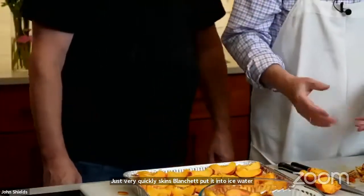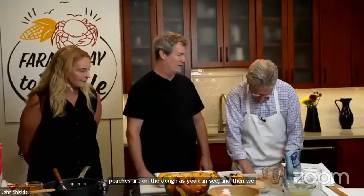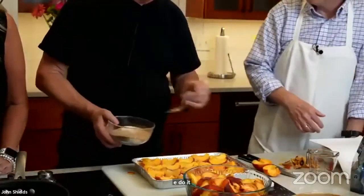All right, so we have the peaches. The peaches are on the dough, as you can see. And then we have a little mixture of sugar. We have regular sugar and brown sugar and cinnamon in this. So how would you do that? If you were going to do it. Well, I typically have gloves and just. That's how I do it too. And you're more than welcome to use your hands. Okay, good.